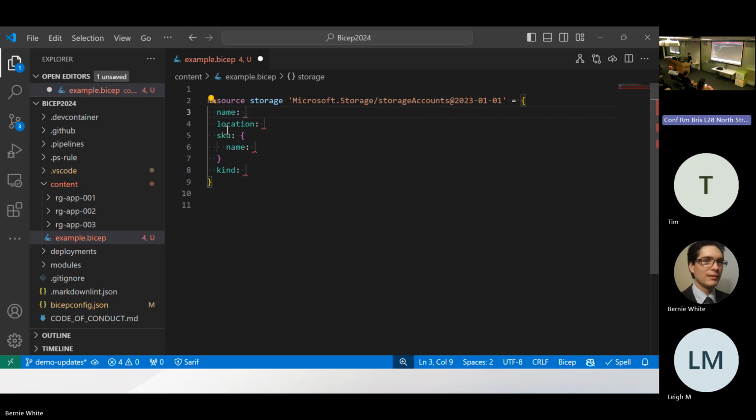As you can imagine, we need to populate a name for the storage account. So we'll add that in there. We can just add a string. We'll just call it storage001. That won't deploy, of course, because that's probably not unique, but we will get back to that.